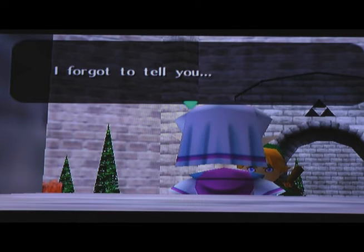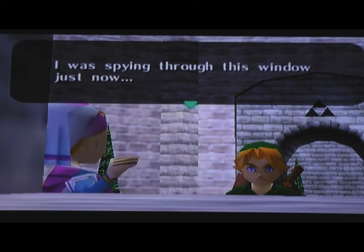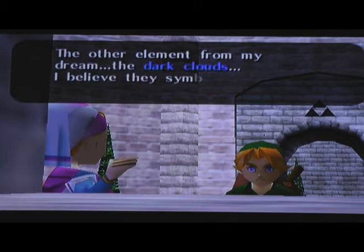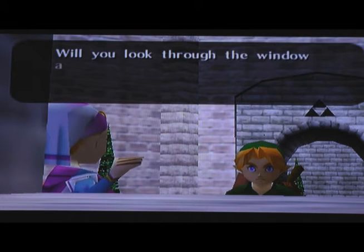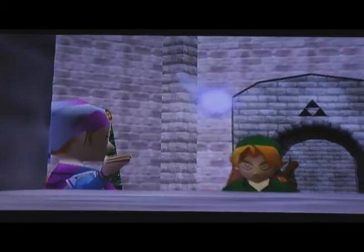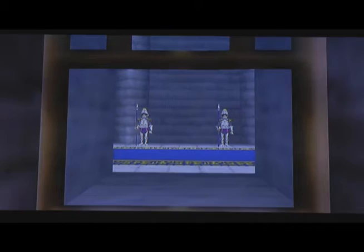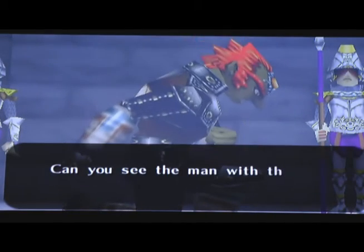Now, any of you that are not using a WaveBird, this is really kind of a fun little scene because it kind of gives you a jolt. So she's talking about the dream that she had and the dark clouds. She believes they symbolize the man that's in talking with her father right now. Will you look at him? If you say yes and you go in for a look, the controller will give you a zap when Ganon looks at you, which is kind of funny.